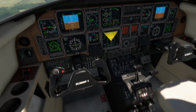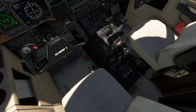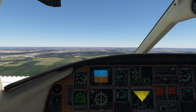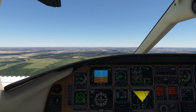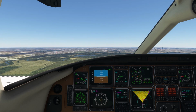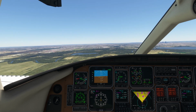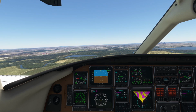Alright, yeah, visual with the runway. Let's do this. Click it again to cancel that noise. Flight directors are off, yaw dampers off. Tulsa traffic 6 Foxtrot Lima is final for 18 right Tulsa. Now I'm not really that good with landing turboprops, so we'll see. I'm not really good with landing at all.